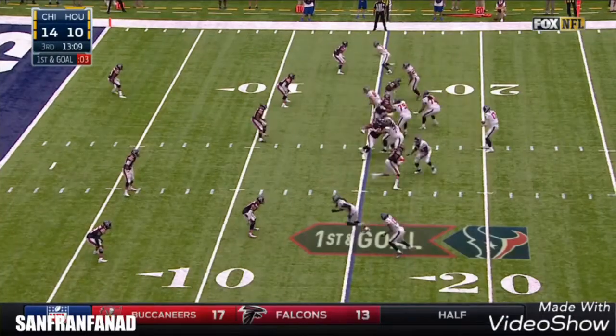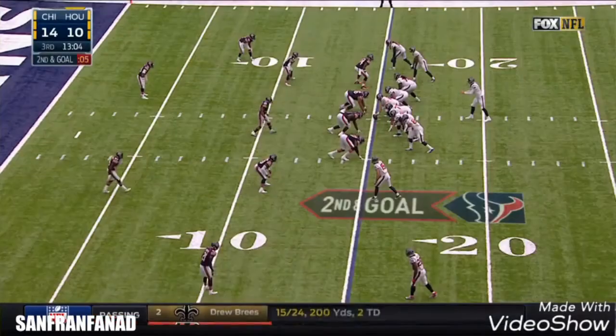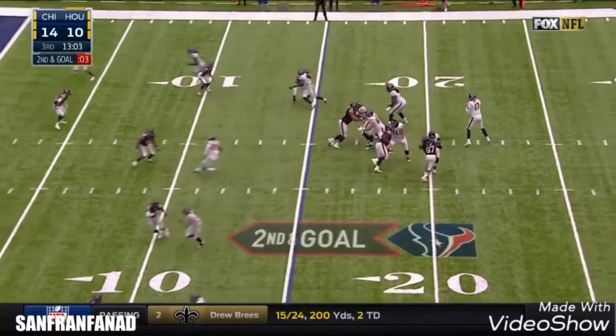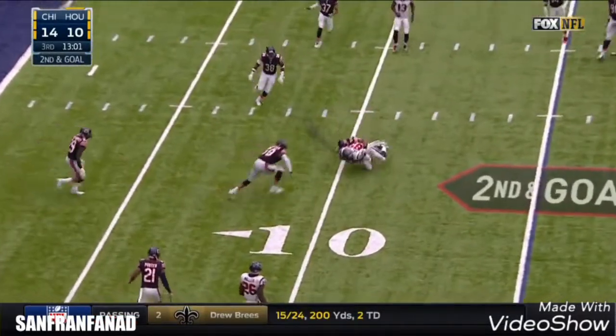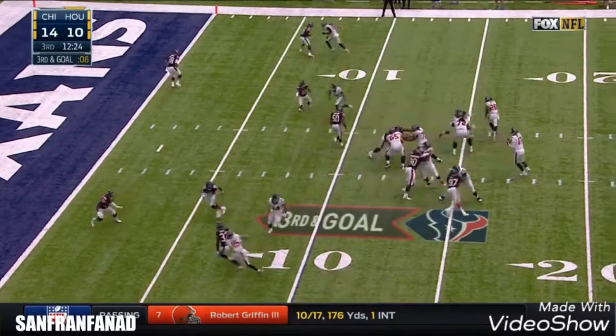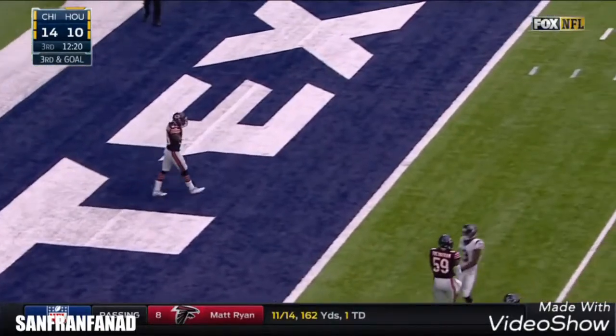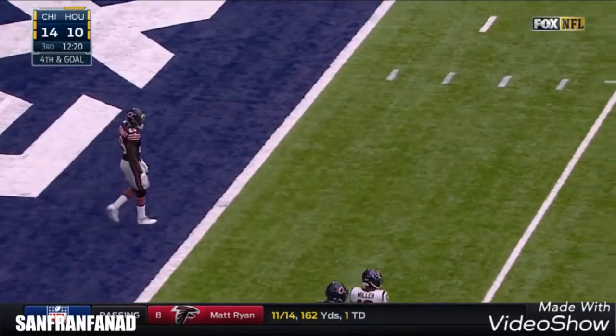This time, Osweiler and miscommunication. Osweiler is looking all the way in the top. Hopkins at the top of your screen. Great coverage right there. He had an eye on Braxton Miller.